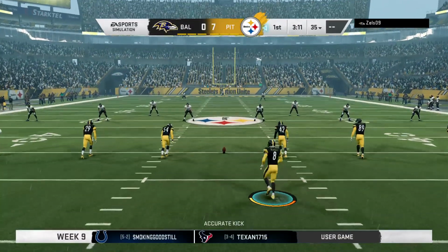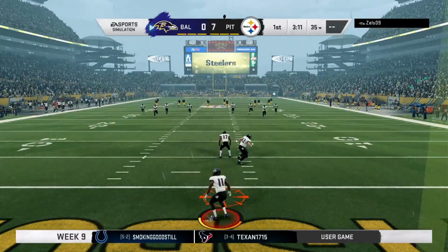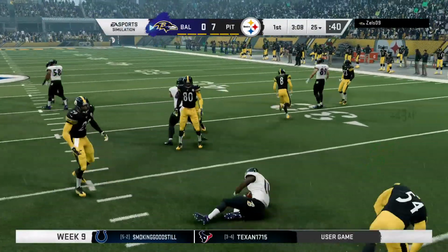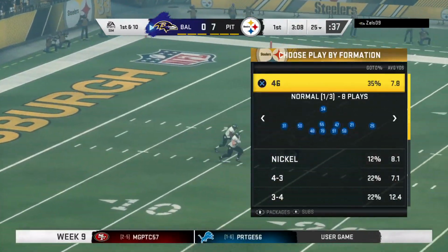So here's the kickoff now as they'll get it again following that fumble return for a score. This is fielded at the goal line. And not a bad return here. He gets it out to the 25-yard line, at their own 25-yard line.